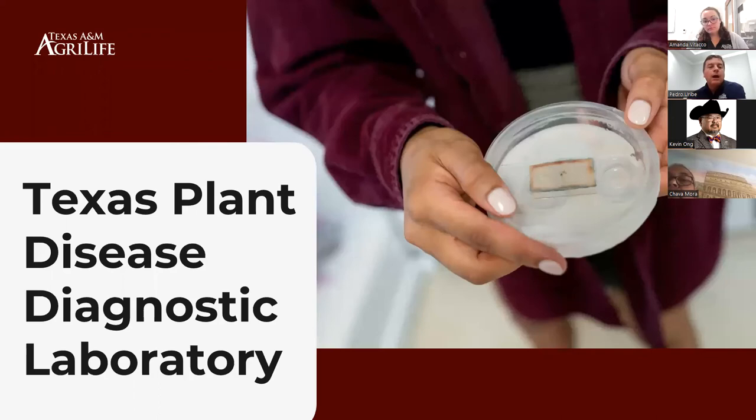Okay, so now talking about the plant disease diagnostic laboratory, Dr. Ong already indicated we have two other labs in Amarillo and in Weslaco. The lab in Weslaco specializes in viruses, and in Amarillo we have a clinic that specializes in row crops. But here in College Station, we get samples from all over the place. We get all types of samples, all types of hosts, all types of plants.